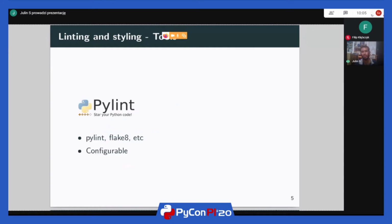So what kind of tools can be used? What tools can be used for doing this linting and styling? Pylint and Flake8 are some of the most prominent linting and styling tools used by the Python community. And both Pylint and Flake8 have a lot of people who like it and use it and would be willing to help you out if you're stuck somewhere while using it or run into any problems.